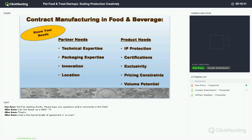One question that's already come up, Joe, is how long is a contract manufacturing relationship? Is that typically something you're committing to for a period of time, and you want that to last a long time, or are they sometimes really tactical and you do it for just a few quarters or just a year? Is there a time horizon that people think about with this, or is that flexible depending on your needs?